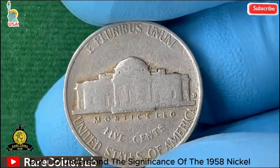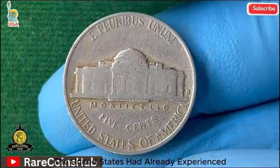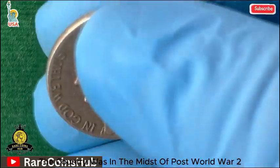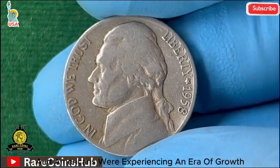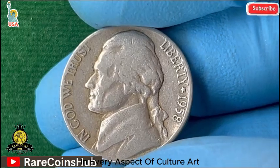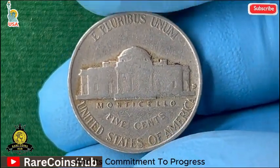To understand the significance of the 1958 nickel, we need to take a step back in time. The United States had already experienced significant changes in its coinage by the time the 1950s rolled around. The country was in the midst of post-World War II prosperity, and Americans were experiencing an era of growth, optimism, and innovation. It was a time when new ideas and designs in every aspect of culture, art, architecture, fashion, and even money, reflected the nation's newfound confidence and its commitment to progress.